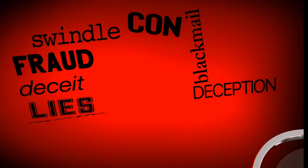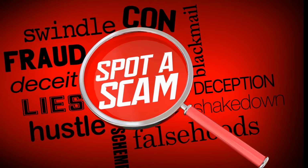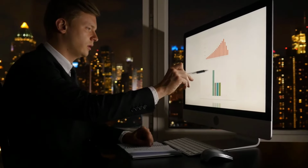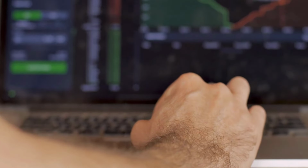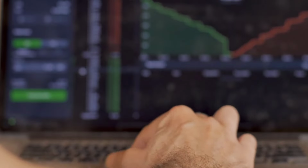Aspiring traders should be aware of websites and courses that promise foolproof day trading success or endless profits. Maybe 5 out of 100 day traders are successful. They achieve this by investing their time and efforts into building trading strategies and following them religiously.